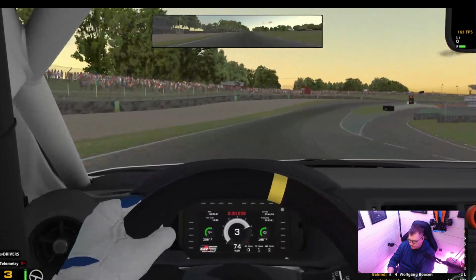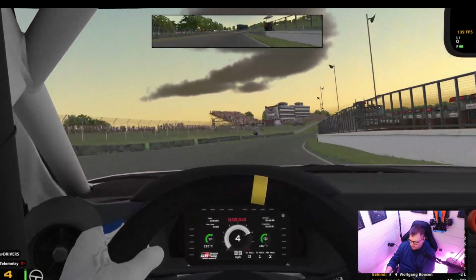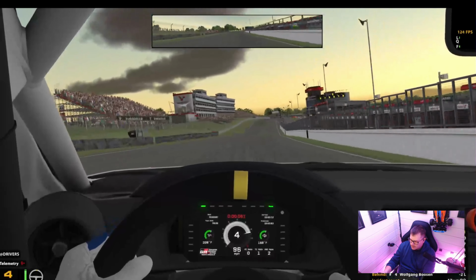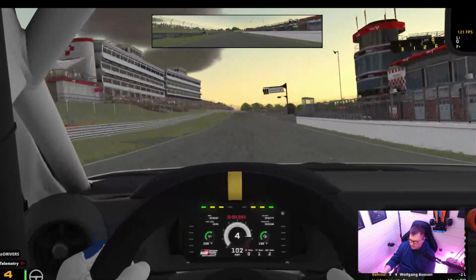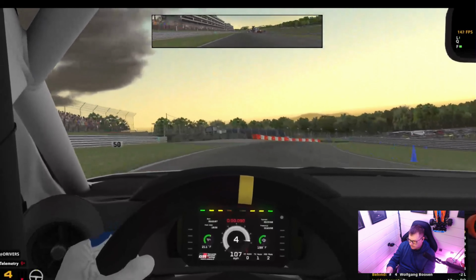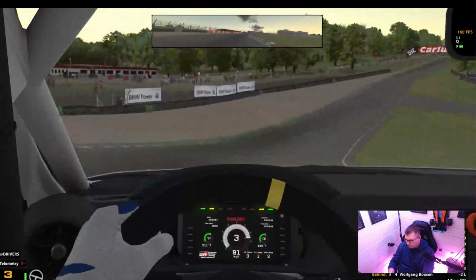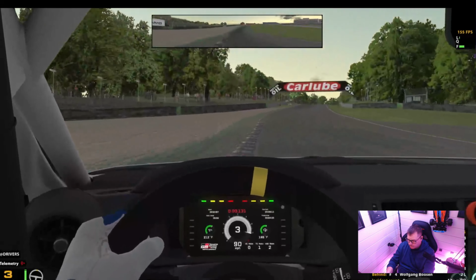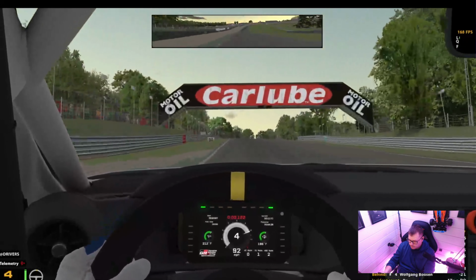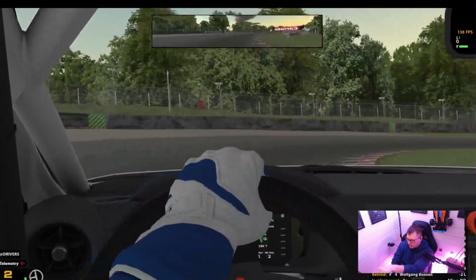Come on. 9.1 is the gap. 8.7 now. Your lap time was 54.0. 10 minutes to go. That's 10 minutes left. We're looking all right here. Keep your concentration nice and smooth. We're not looking all right here.